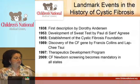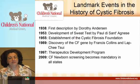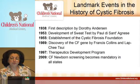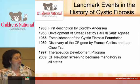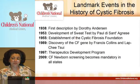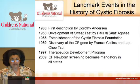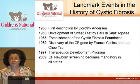So some important things that have happened in the history of CF. It was first described in 1938 by Dr. Anderson. She was a pathologist at Columbia. And after she saw several families with this, they worked out that, in fact, this was an autosomal recessive disorder. Several years later, they had a heat wave in New York and admitted many children who were dehydrated and had salt loss. And so a different group figured out that these kids lose salt, and that actually led to the development of the sweat test in 1953. And it's the test that we still use today to make the diagnosis.